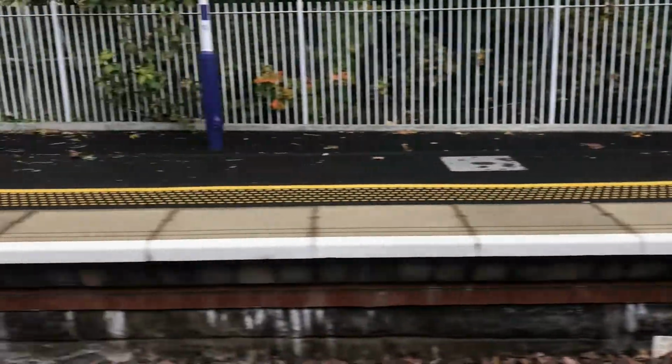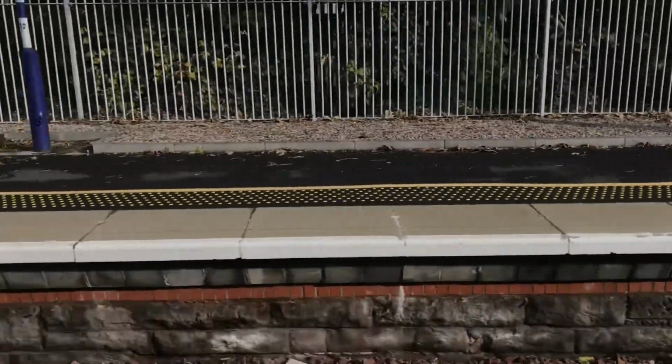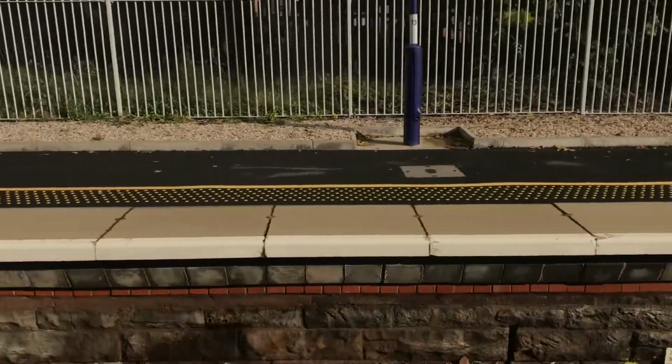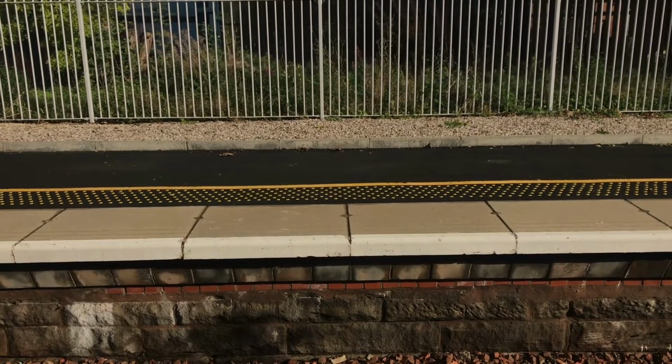As we're pulling into Blantyre now, there was no announcement saying we're approaching Blantyre. Please mind the gap between the train and the platform. As we arrive in Blantyre, it says alight here for the David Livingstone Centre, which is not far from Blantyre station. As the train quiets down, me and my mum managed to get some peace and quiet up to Glasgow.